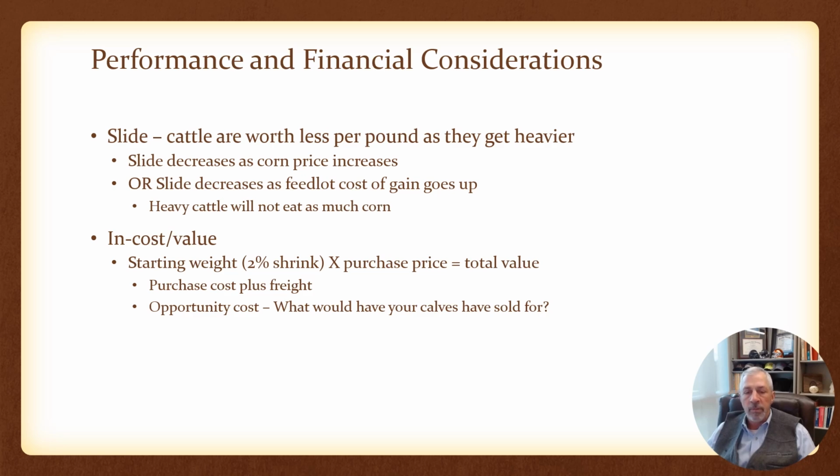If you're purchasing the cattle, make sure you include the freight delivered to your place. Otherwise, we want to look at an opportunity cost. If you're just retaining your own calves, what would you have sold your calves for? And that should be your starting point. Not what you have in them, but what you would have sold them for.